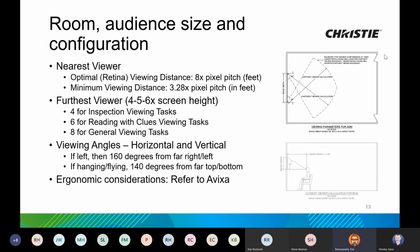And then, like hanging flying displays, like if you're in a big lobby, maybe a public space, or in some kind of subway, train station, a convention center, or mall, where you have a display hanging from the ceiling and people are walking underneath it. So, you have to consider the vertical angle. And what you want to do here is really think about the extending, right?